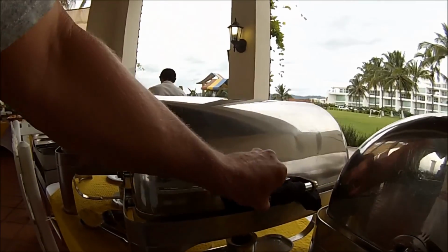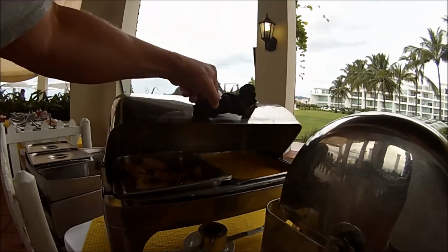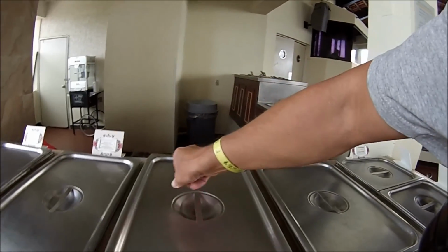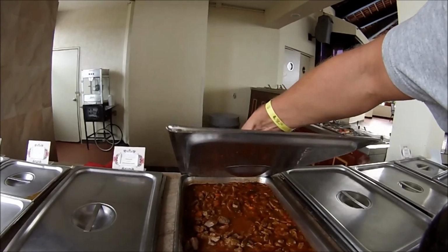I'm not blaming the cooks. I blame management for making the staff leave crappy food out until it's gone. The dinner buffet was much better than lunch for some reason, even though much of the food looked the same.